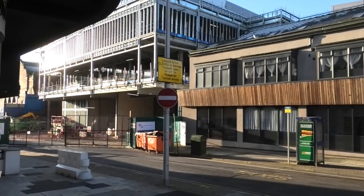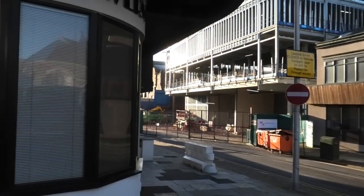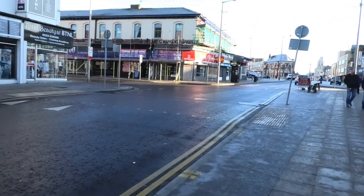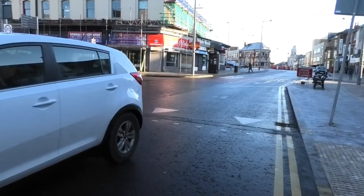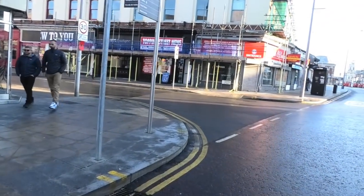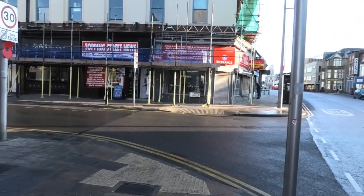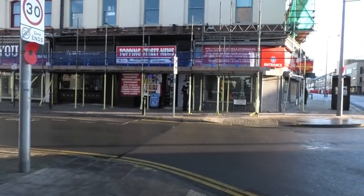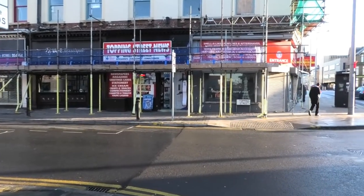Just to show you where we are, I need to show you again a view of Blackpool's Conference Centre and Hotel. Now if I was to turn round and cross the road, we will come to the entrance of Topping Street. Would like to show you this. Now Topping Street will be the next venue for all the contractors to come at the start of the new year to replace all the pavements on either side of this road. Yes, all the pavements will be coming up here.